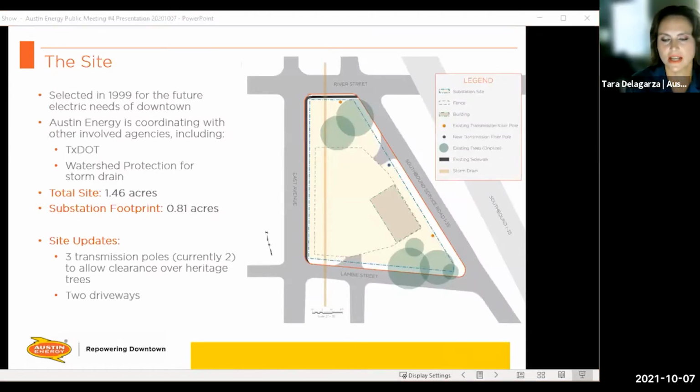And so again, just taking a high level look, we purchased this site, the city of Austin, Austin Energy purchased this site back in 1999, knowing that we needed to provide future capacity for our downtown network. And once we identified it was the right timing for this project, we started coordinating with a lot of agencies to really make sure we're being good community partners and understanding the infrastructure that's around us and within the site. So we've been coordinating with TxDOT. I think many are familiar with the Capital Express programs that are going on to upgrade I-35. So we've been coordinating with TxDOT as they are one boundary of the site, as well as watershed protection.